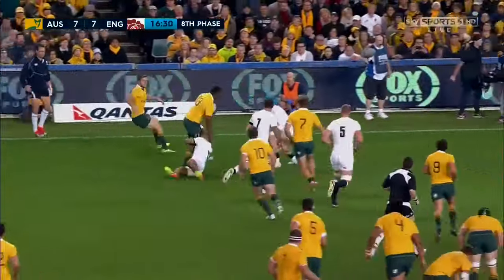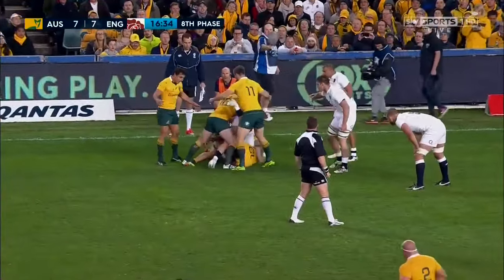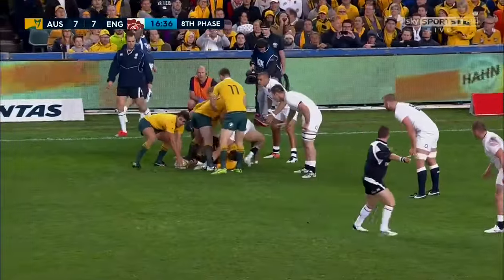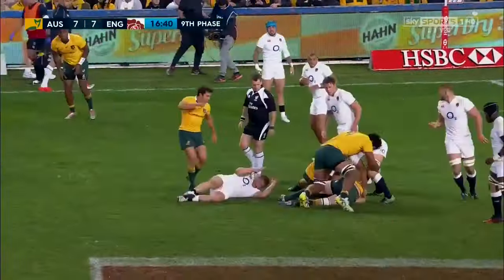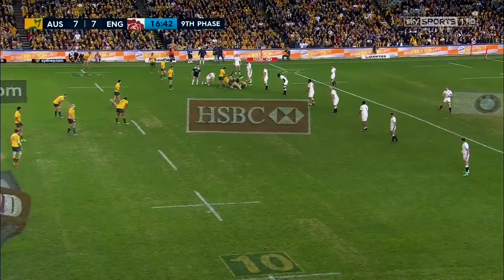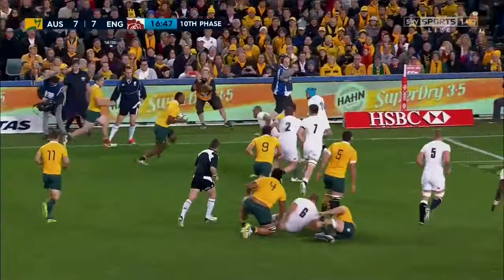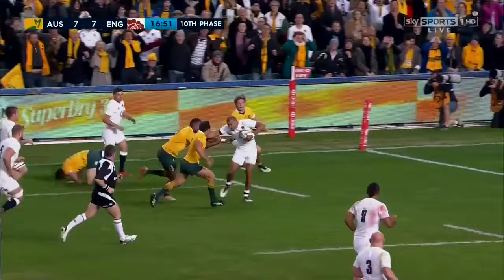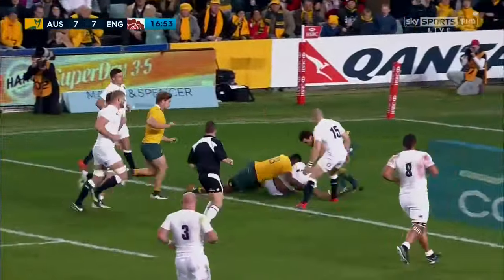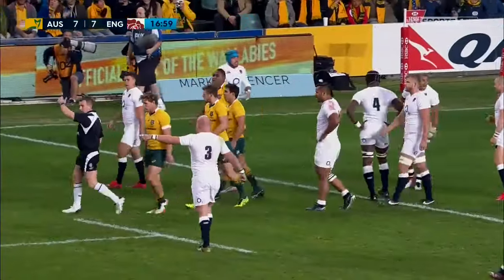Foley, Kurandrani looks for one of those big handoffs. Joseph goes low. Phipps. Fardy. Lost, White, lost. Phipps to the blind side. It's not a lot of space, but Hooper might find it. Great chance again. Joseph gets back and is driven over. England, as soon as they score, they've been on the rack.